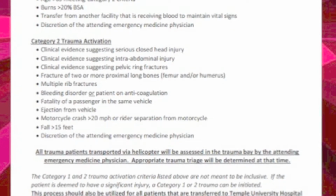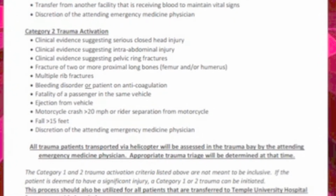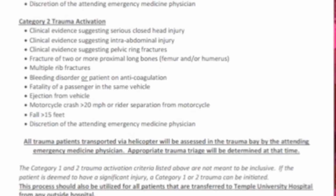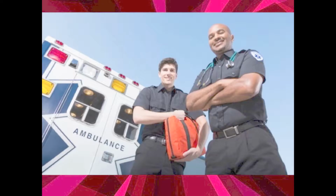If a patient doesn't meet these specific criteria, but you still think a trauma activation should occur, a Category 1 or 2 trauma activation can also be determined at the discretion of the attending emergency physician. Back to your patient. EMS tells you he's a 66-year-old man with no medical history, not on anticoagulants, who was a restrained front seat passenger in a low-speed motor vehicle collision.